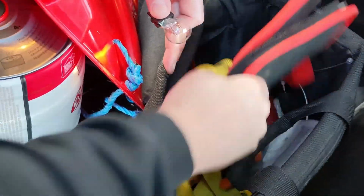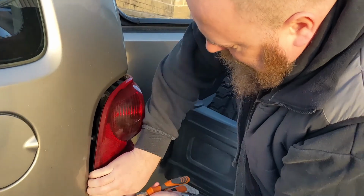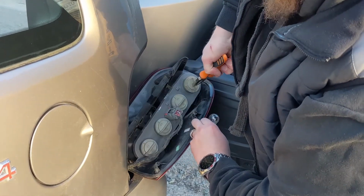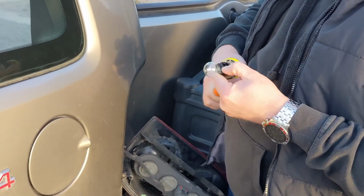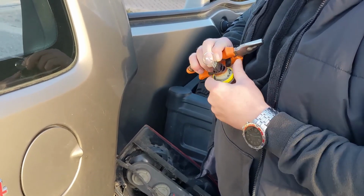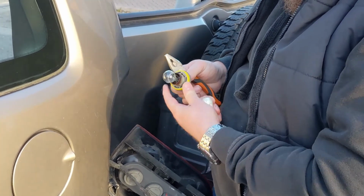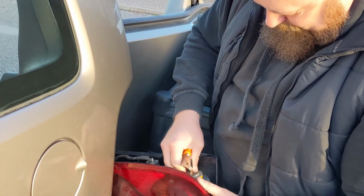Need a pair of pliers, if you can find them. There you go, cheap pliers. Right. Yeah. I'll come around here now. Slide out. Back a bulb. New bulb. Or maybe not. There we go. Try not to touch the glass. Get that bad boy back in there.